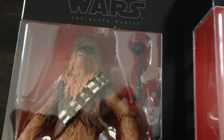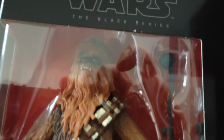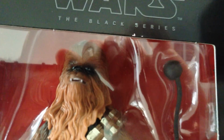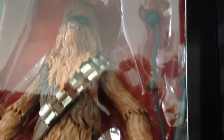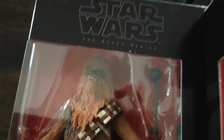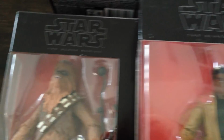But here you can see Chewie. He's a little darker around the eyes than we're used to seeing. Age will do that to you. But really cool mold. There's his crossbow. And doesn't look like he's got any gray hair, so I guess he's overall aging pretty well.